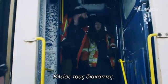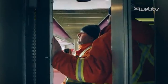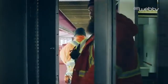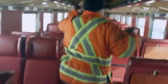We have to turn on all those breakers. Oh, there we go. We got power in car 4. What's our engine number now? We're doing good. We got power in car 5. Okay, I looked at it. Lights working, eh? Holy cow.